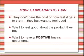But in general, the trend, and that's what we're talking about, is they don't care about the cost or how fast it gets to them. They want to feel good. Consumers are like me. They are maybe a little more concerned about the cost now, but that only helps you. But they want to feel good about their choice.